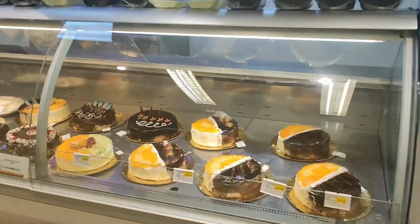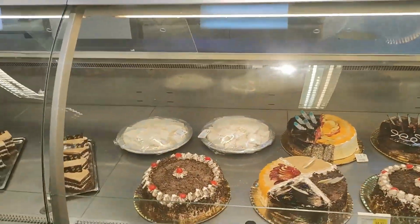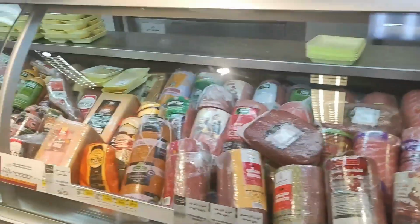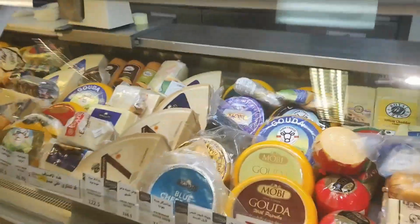They got cakes right here, more like Egyptian style cakes. I'm not a fan of this style of cake, but you may be. All right, they got lunch meats right here, sandwich meats and all kinds of stuff. Okay, boom, then you got the cheese.